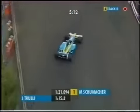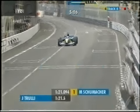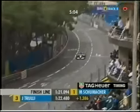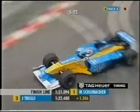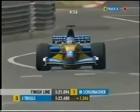Now, here you go, on board with Rubens Barrichello, heading down towards Mirabeau, now down towards one of the tightest corners, the left-hand hairpin. Look at the amount of lock that has to be applied to get around that one. That's full lock, you can't get any more than that. Look at even the understeer through the first part of the Portier, watch through the second part.